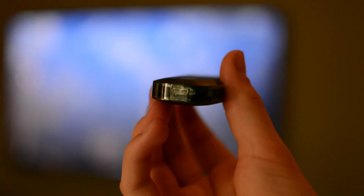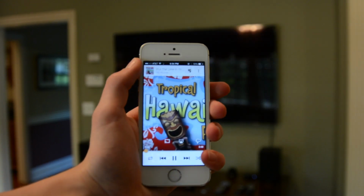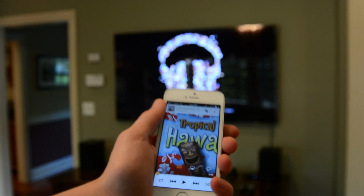Basically, Chromecast acts as a mirroring device similar to Apple's AirPlay, but not really. It lets you view content from your phone or tablet on your television. That's a better way to put it. There's a lot of confusion surrounding Chromecast and what it actually does.